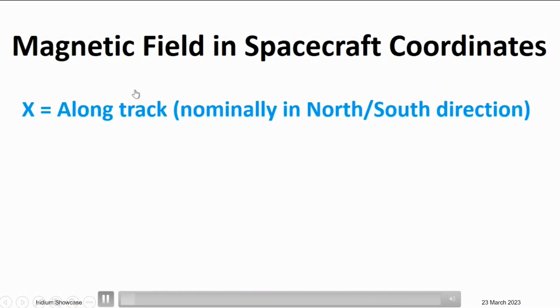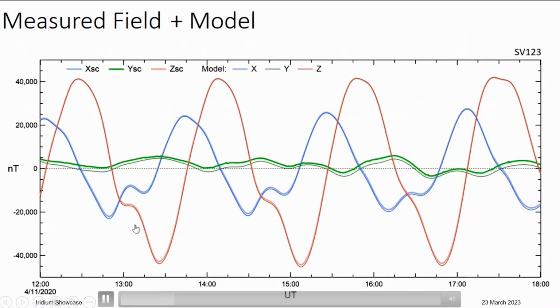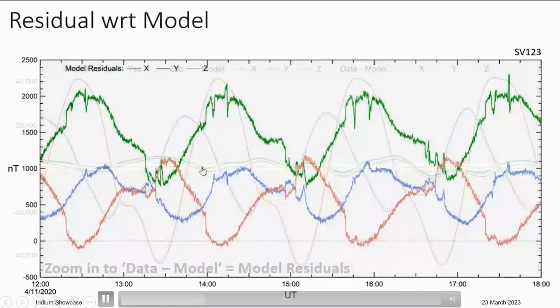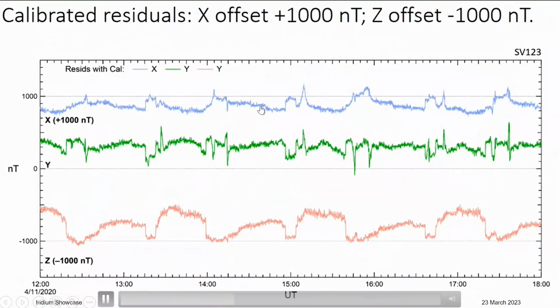So this is the processing that we have to do, just so you understand how the sausage is made. You start out with the raw magnetic field measurements. That's what you see here. You add a model field to that, which is pretty close, but there are some differences. You take those differences. Now let's zoom in on those differences. So this is what it looks like. Oh my, how do I get this? Well, let's do a calibration fit to it.